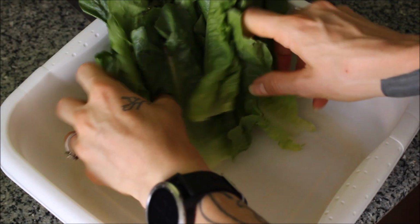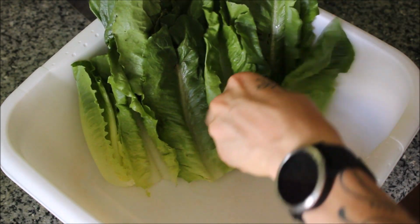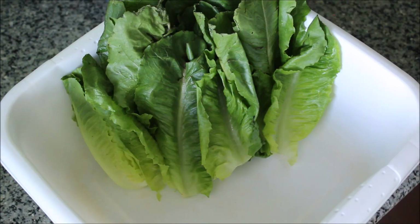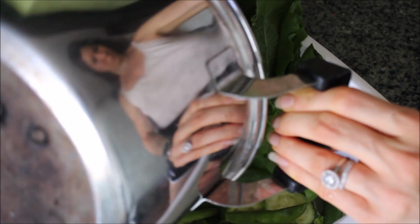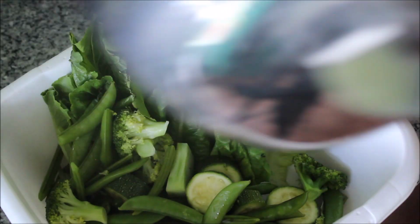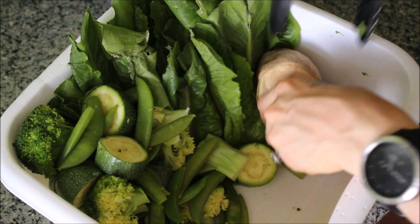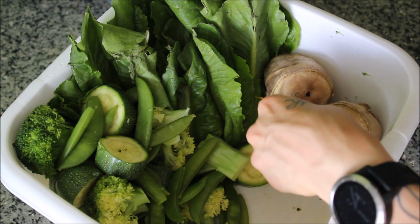Into my salad bowl, I added some romaine leaf lettuce. Once all of my green veggies were cooked, I also added that into my salad bowl. And also, once the white sweet potatoes and the pumpkin were done baking, I also added them into my serving bowl.